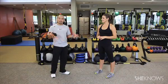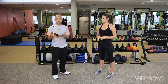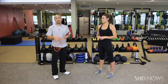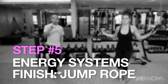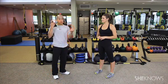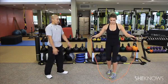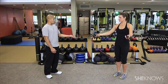So after doing all of that, we always want to finish our workout with what we call an energy systems workout, meaning empty your tank. One of the favorite things to do on set is to just use a jump rope. Why? Because we're limited with time, we're limited with space. So why don't you grab that, Whitney? And what you'll do is just start jumping rope.